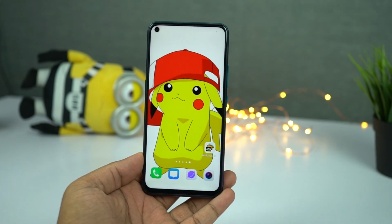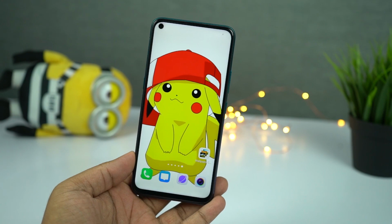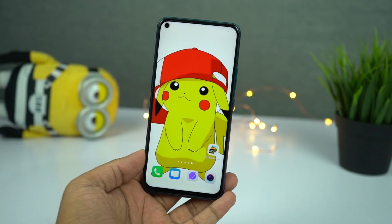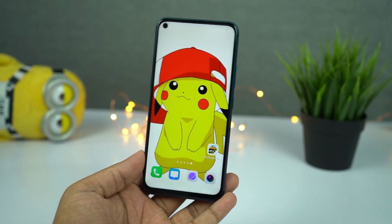Colors are slightly to the warmer side, but the display still looks pretty good, especially for watching videos. Sunlight legibility and viewing angles are good, and even the auto brightness sensor is working pretty well. So once again, in the display department, there are no complaints.